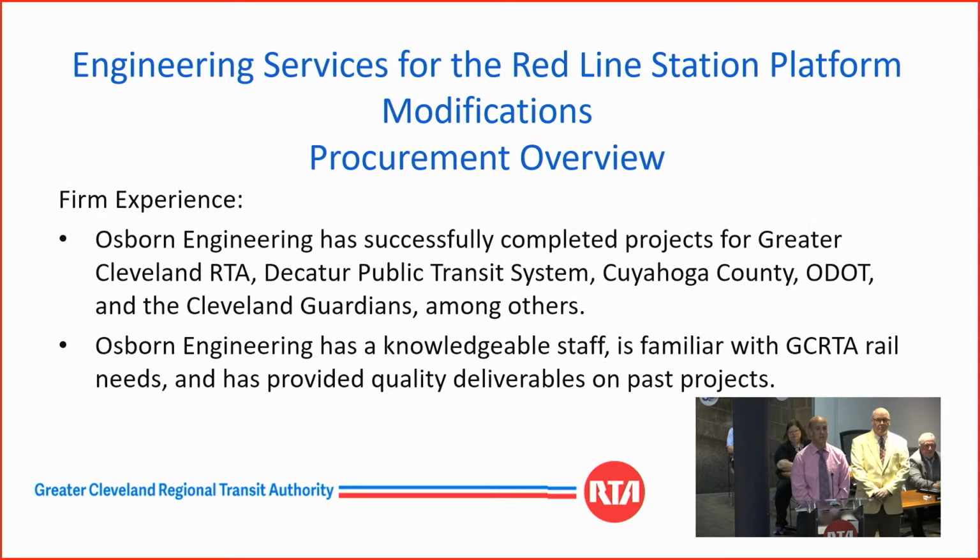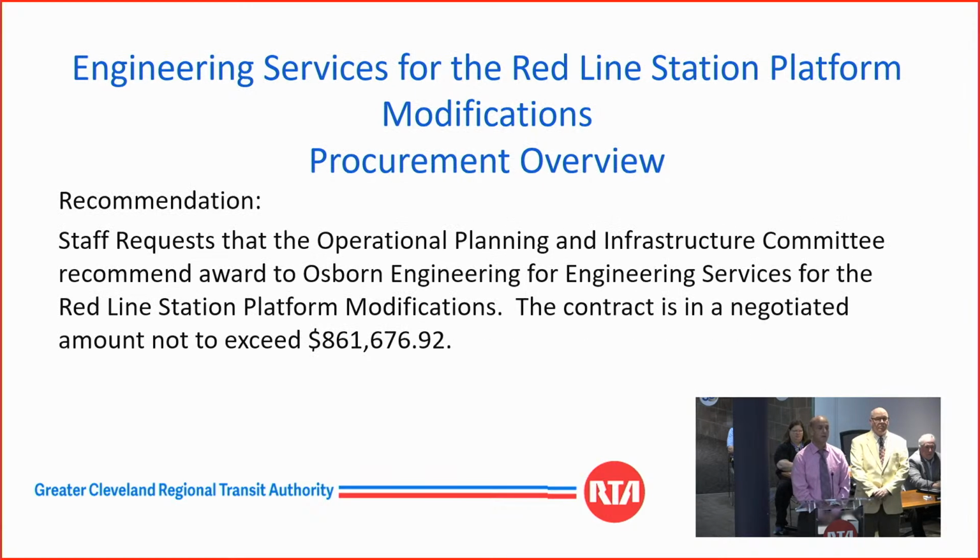Osborne Engineering has successfully completed projects for the RTA, Decatur Public Transit System, Cuyahoga County, the Ohio Department of Transportation, the Cleveland Guardians, and other organizations. Osborne Engineering has a knowledgeable staff and is familiar with GCRTA's rail needs and has provided quality deliverables on past projects.